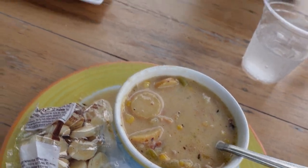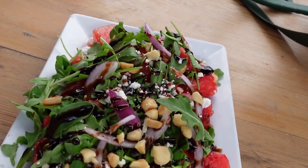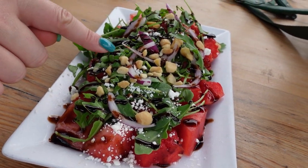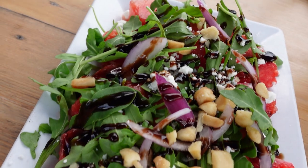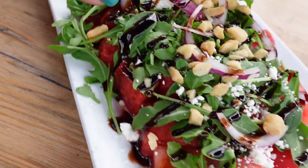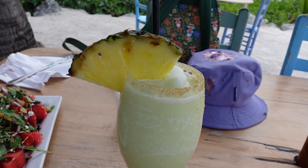And then Magbis got an awesome watermelon salad. Look how big that is. I might have to help her with that. Yeah, I think I need your help on that. Really good looking. She's got the walnuts on there, you got your feta cheese on there, watermelon, onions. Oh, very nice. Very, very nice.